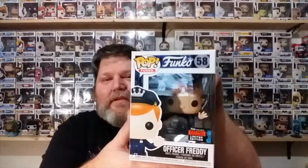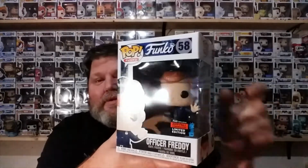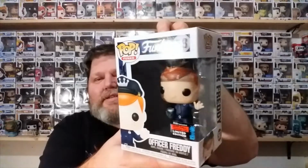Yes, this is really cool. He's sold out on their website, so I'm happy to have him. He is New York City Police Department Freddy Funko. This is the one that was shared with the Funko shop, not the Comic-Con one. I wouldn't mind having that one, but the sticker is really cool. There he is. Freddy Funko, New York City cop.